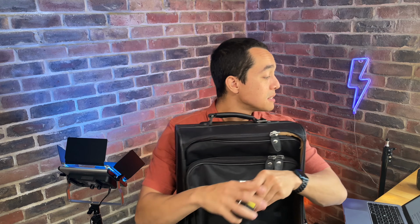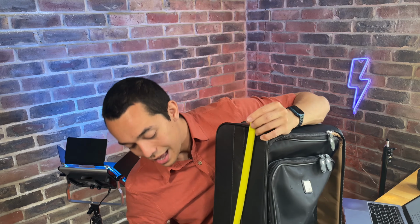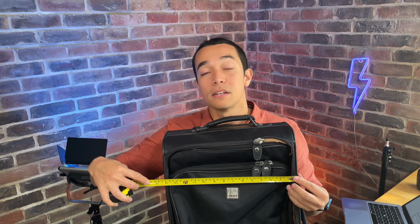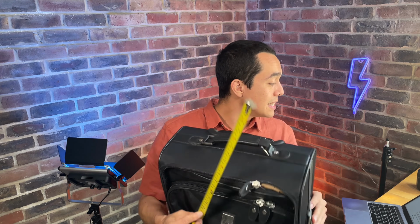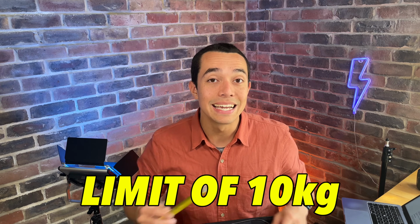The bag must be 55 centimeters, so much bigger now, and that's got to include the wheels and the handles. So 55 by 40 centimeters now, okay? 40 centimeters, just a tad wider than this bag I've got here. And the depth, again, is still 20 centimeters. And there is a weight limit of 10 kilograms on that.